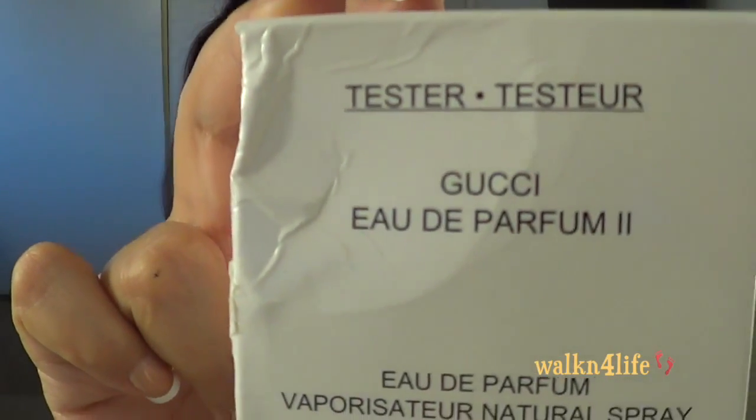The box it comes in will say tester on it. I have this on today. This smells divine. Beautiful, beautiful scent. I love it. I paid $35 for it, $35 from a seller on eBay.